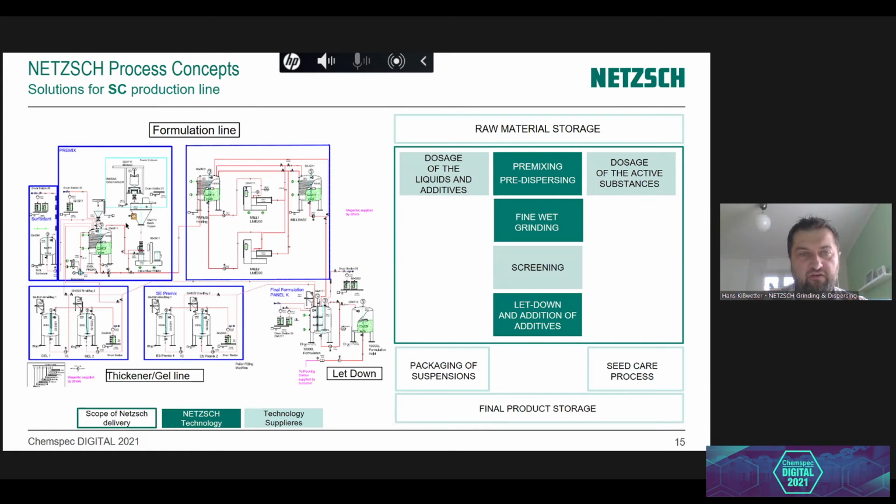We have here, as an example, a complete layout of an SC production line, which is split into the formulation line, our actual technological standard for the formulation line, and there's also the line for the thickeners, and at the end both are mixed together. It's then finalized in the letdown unit, in the letdown process step, so that at the end the customer has his final product, which he's selling then to the farmers.